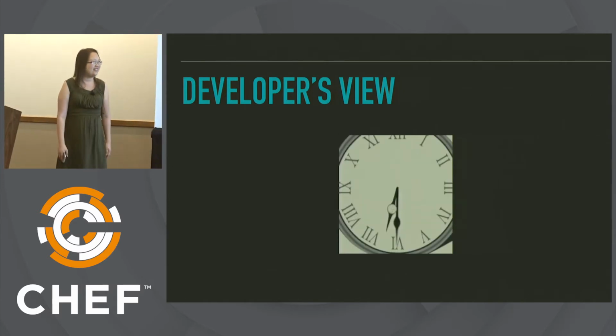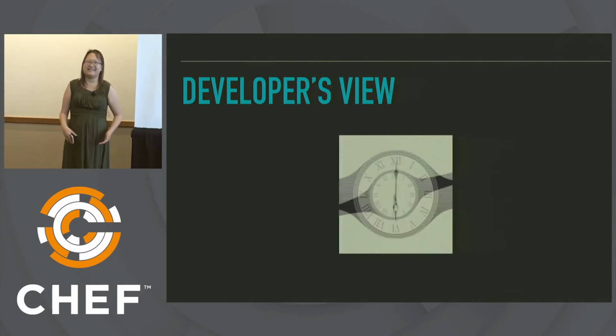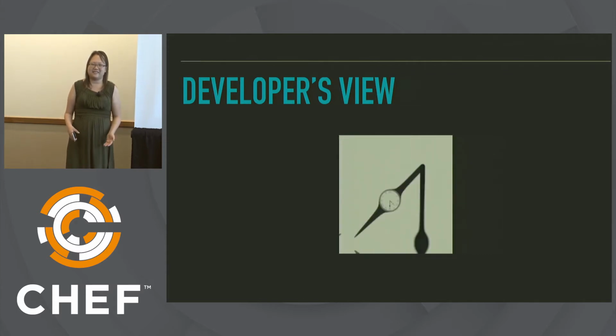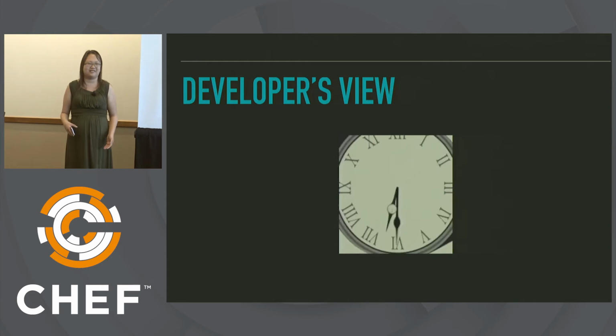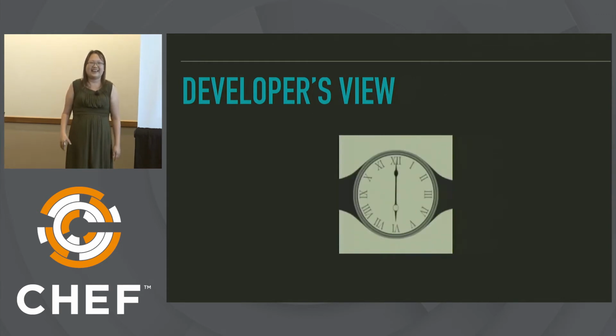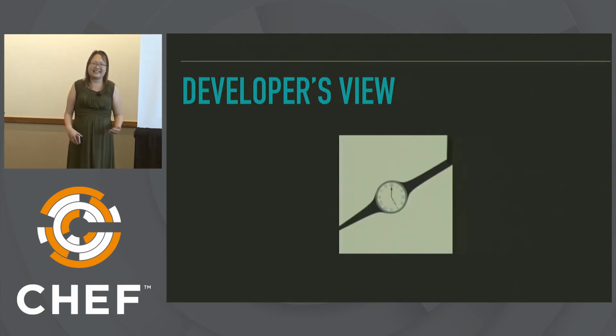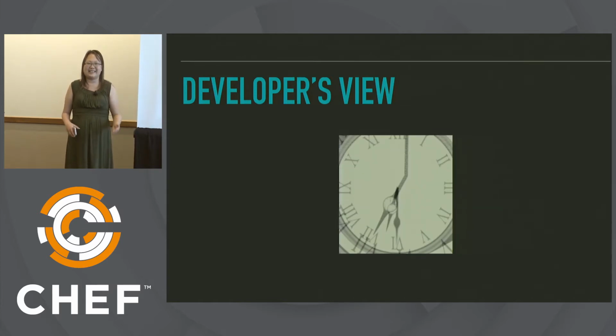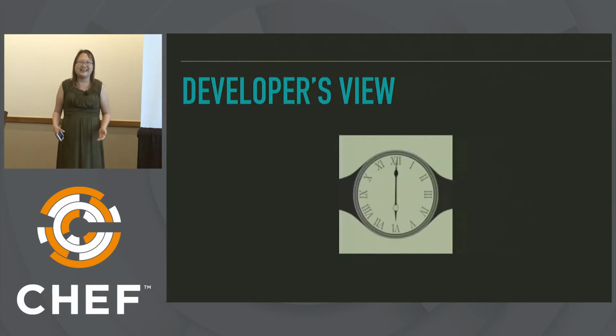And this was the developer's view. They were constantly waiting for the ops team to make changes to the Chef code so that they could release new features or even just bug fixes. And it kind of reflected poorly on the developers, both internal to the company and externally.